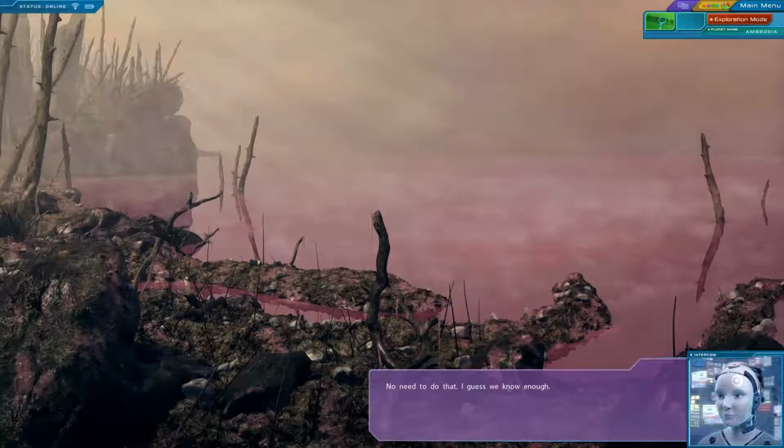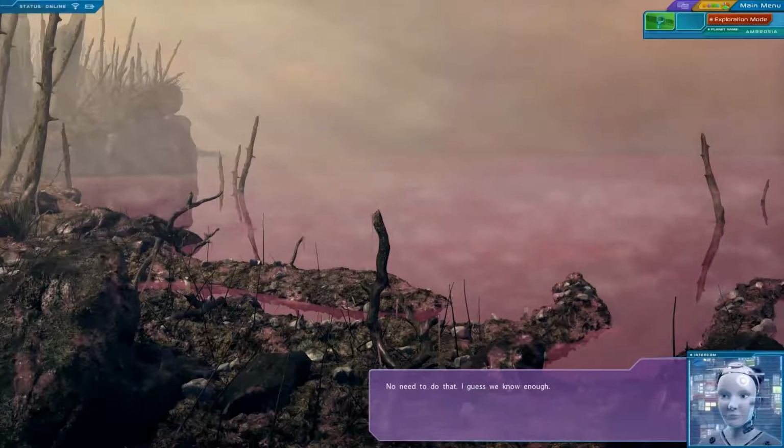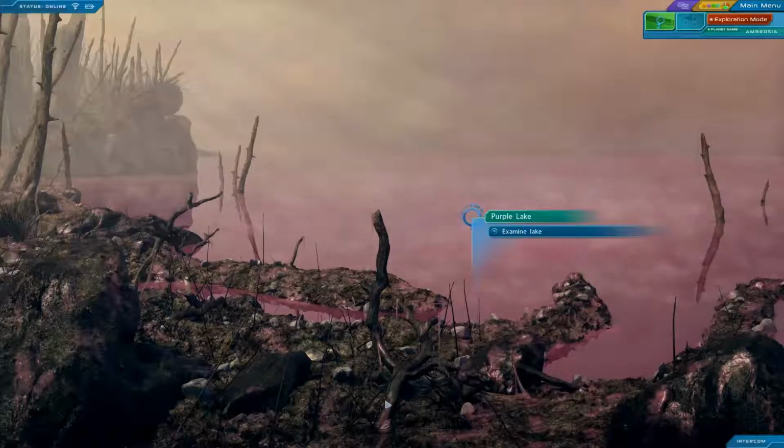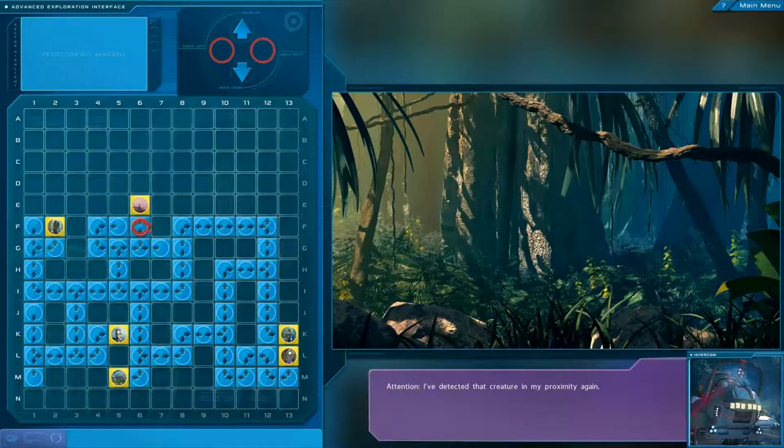No need to do that. I guess we know enough. So the purple blob is actually death. Wow. It's amazing. Attention, I've detected that creature in my proximity again.